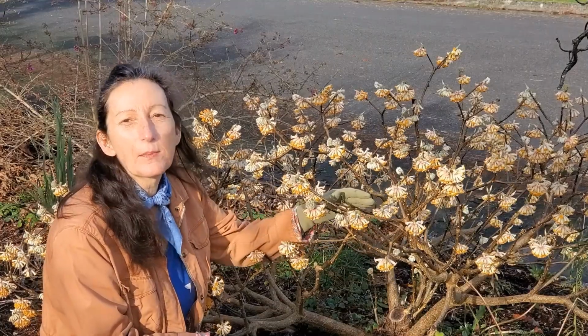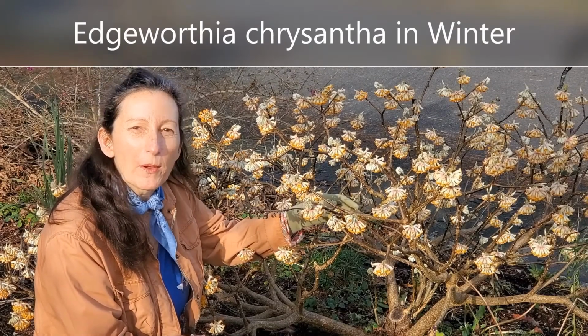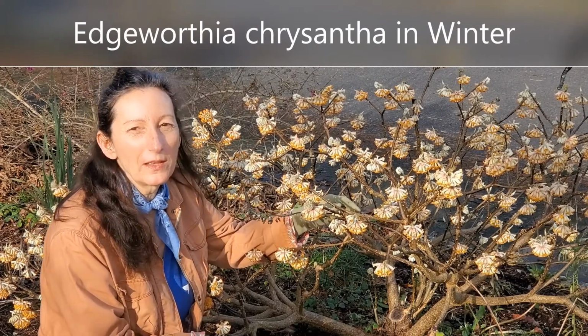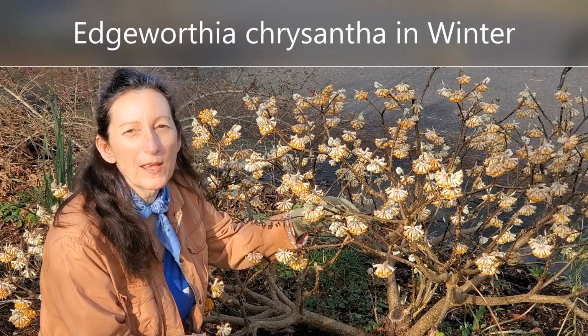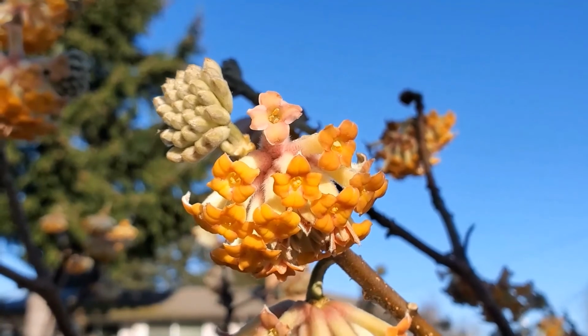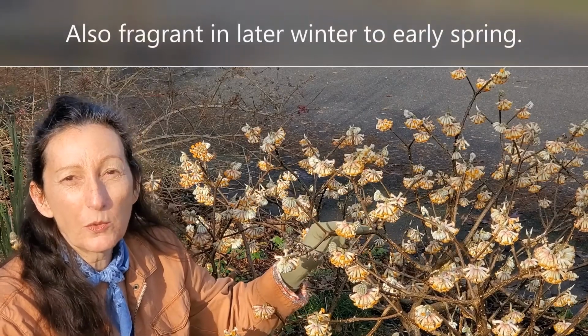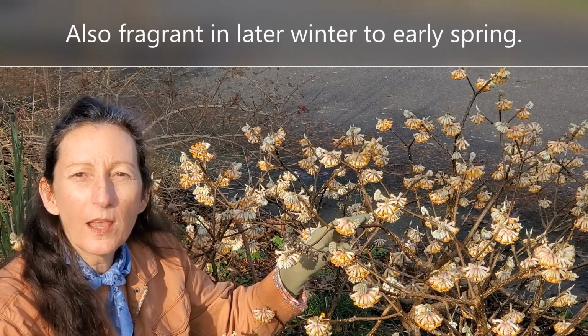I'd like to show you some of the plants that I've used and the strategies that I have used in design in order to make this a more interesting area. This is a paper bush, an Edgeworthia, and it's the primary plant that draws me out into the garden this time of the year because of its fragrance. It perfumes the entire area. There's other plants that would do well here, like Sarcococca and Daphnes.